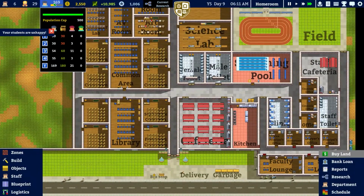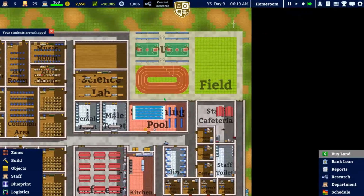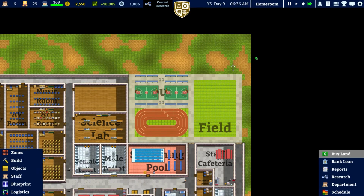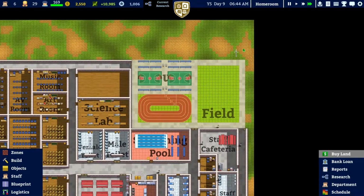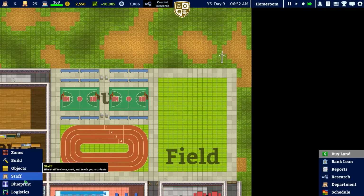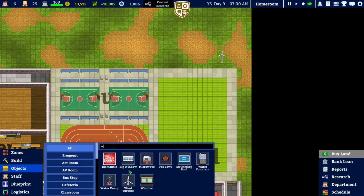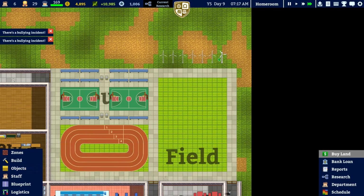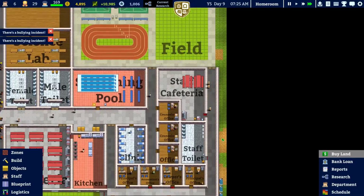It says your students are unhappy, they're not even here yet. I mean, to be fair, then they know that they have to come here, so perhaps that's what it is. Anyway, once we have the money, I'm going to build the rest of these, just like say, go straight along there. So wind turbine like so, and we'll place them along like that. That's a total of 7 in total there. I'm assuming it's all going to sync up.